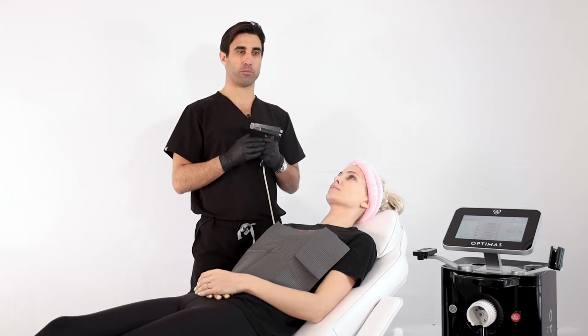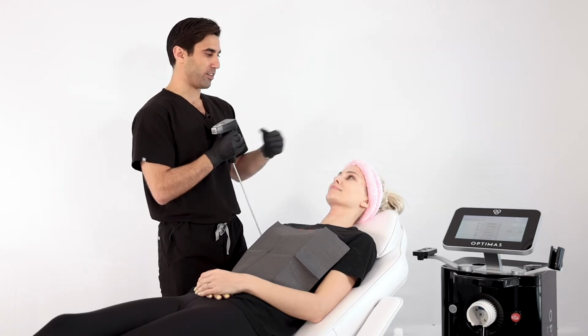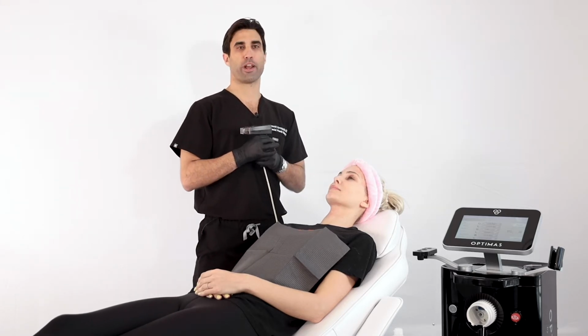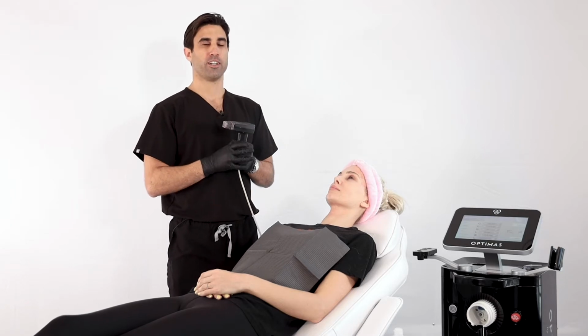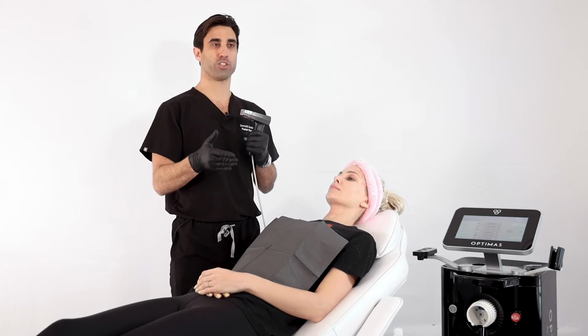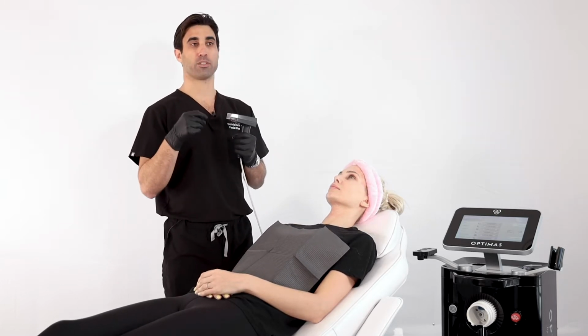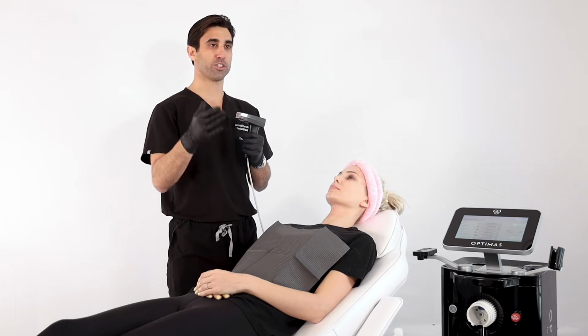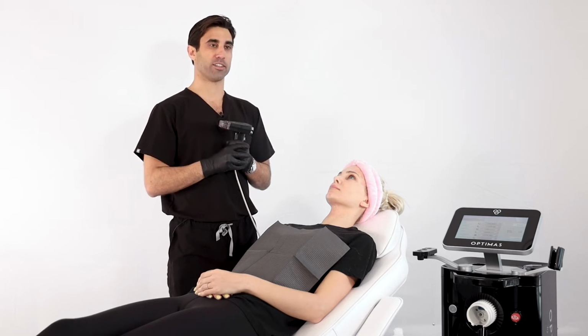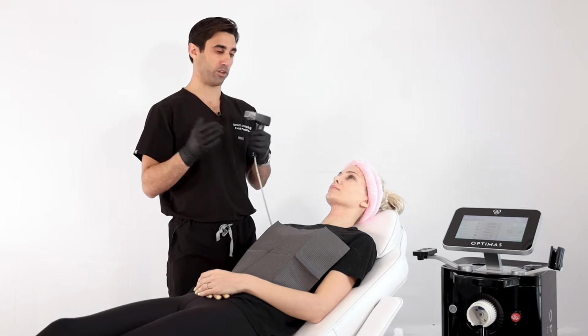Today, I'm going to be doing a demonstration of Morpheus8 on our beautiful patient, Jenna. Morpheus8, you can see the platform here, is radio frequency microneedling. This is an excellent non-invasive treatment that helps promote new collagen and elastin formation. That helps tighten your skin, it helps improve acne scars, the texture of your skin, and even fine lines. It's truly a great treatment and really applicable for just about everyone.